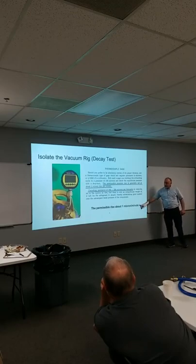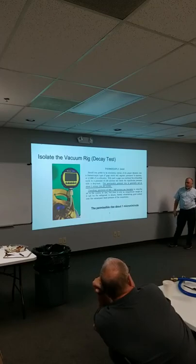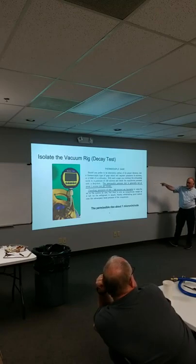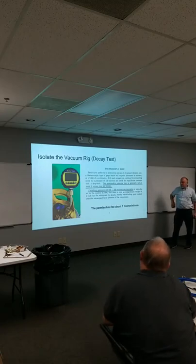Leak rate, the Pro gauge has a leak rate indicator on there, and the permissible leak rate is about 1 micron per minute, all right? So again, this was out of the 1959 books. What will happen is it's going to go up quickly, and it's going to tail off. And when it tails off, that's when we want to get that leak rate down below 1 micron per minute.